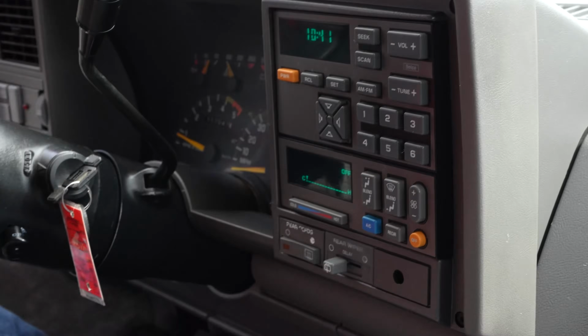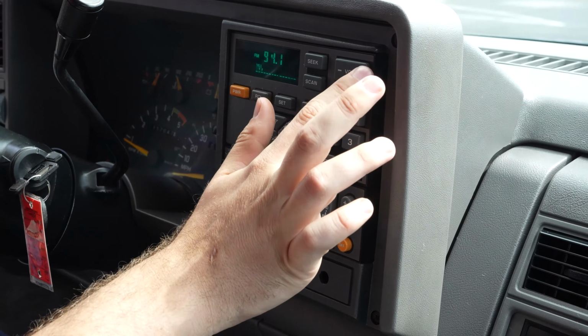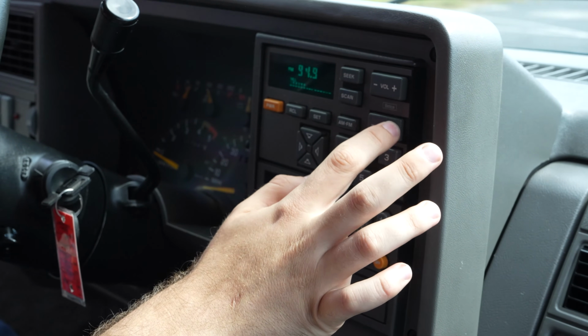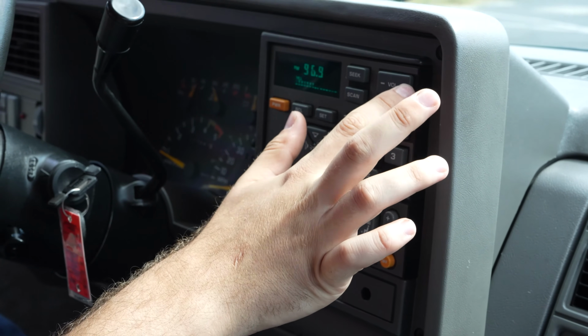Very, very well kept. We have a radio, factory radio. Look at that. Got a radio. Let's find a station.